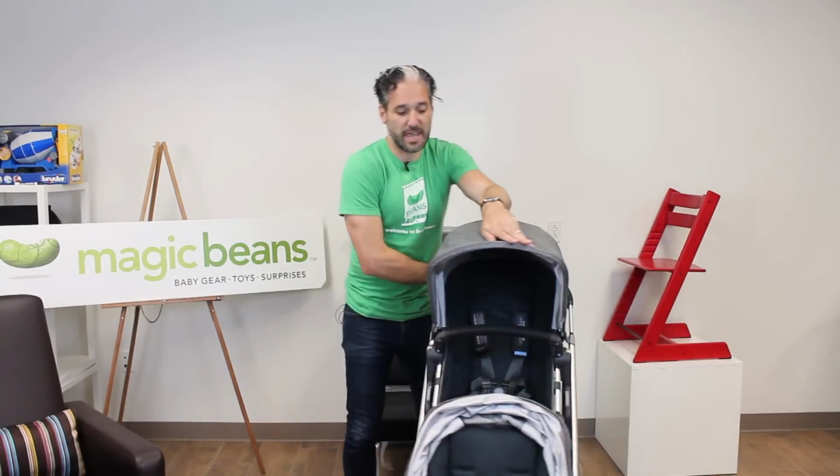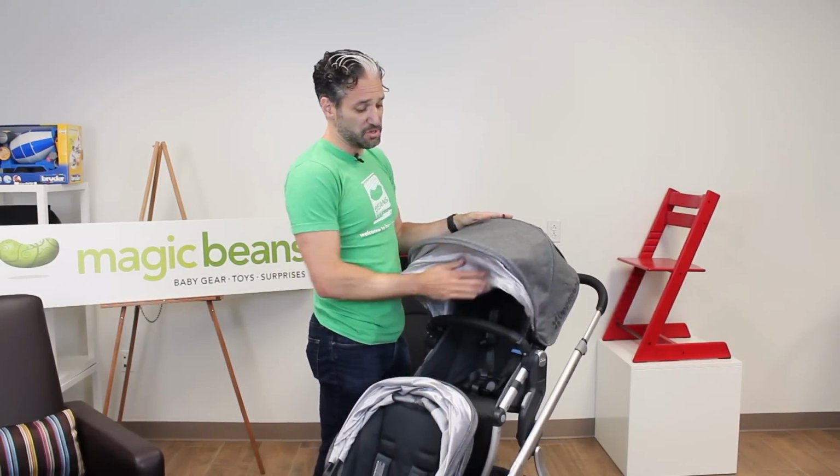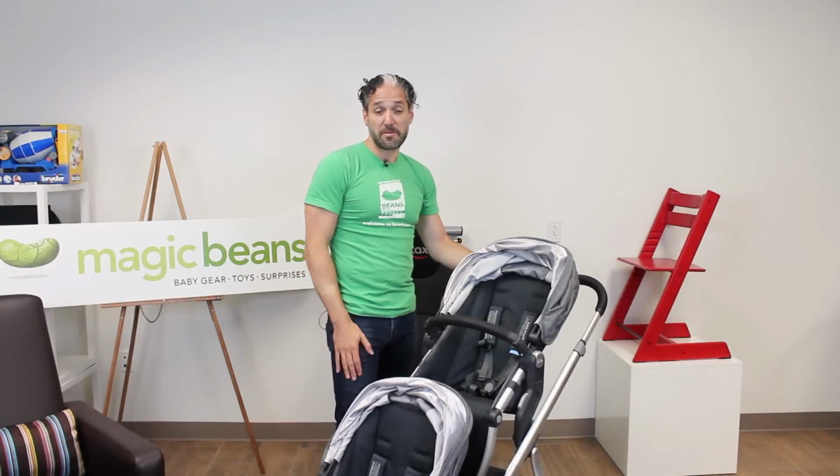There's a sun visor on these, just like on all UPPAbaby strollers, so great sun protection. Comes with a rain cover and bug netting included. And that's the UPPAbaby Vista. So there you have it, the best single strollers that turn into double strollers.